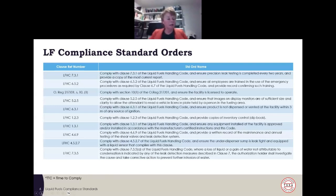If it's not renewed, we then dispatch an inspector. So hopefully on a periodic inspection, you will never see a lapsed or expired license, but it is one of the orders on the compliance standard.